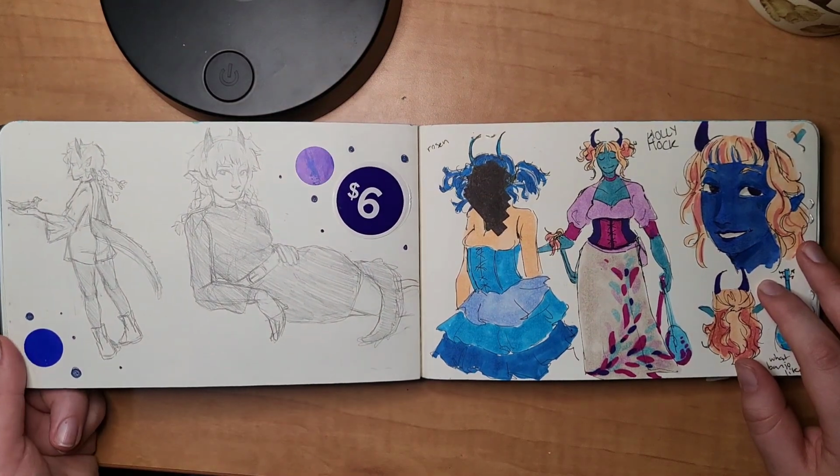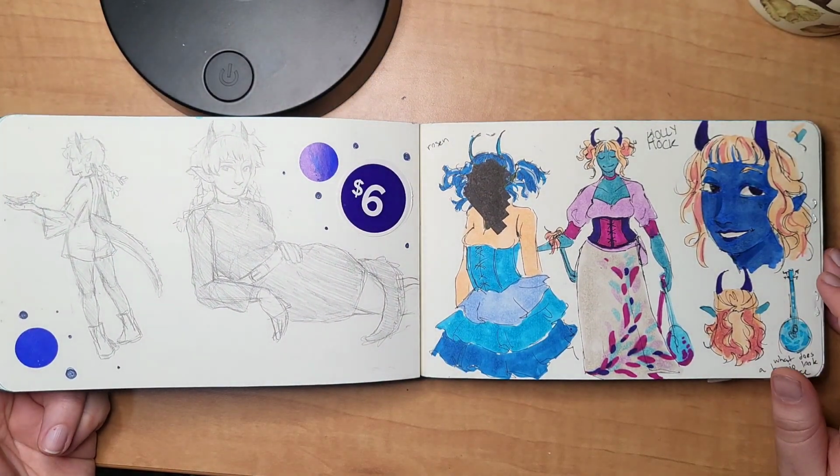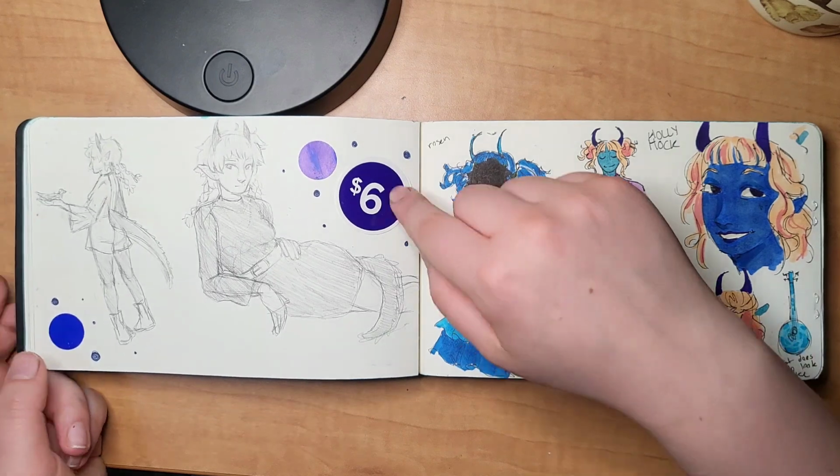And then this is some more Lisbeth. She's super cute. I love her so much. I need to draw more often.